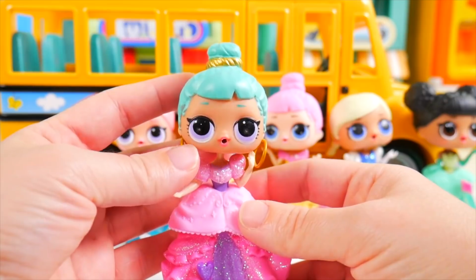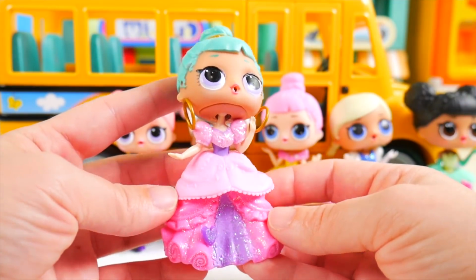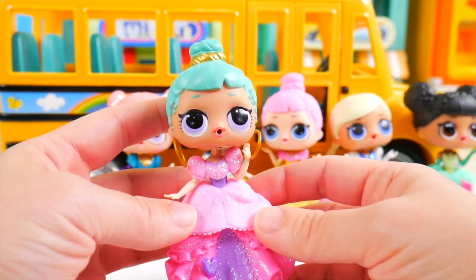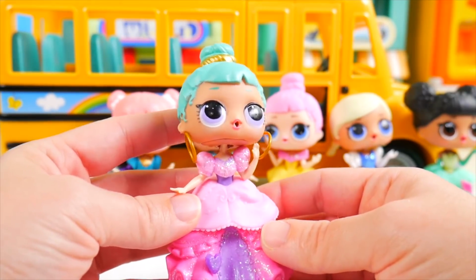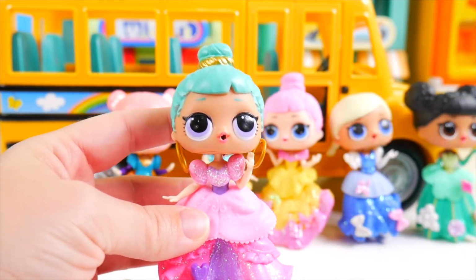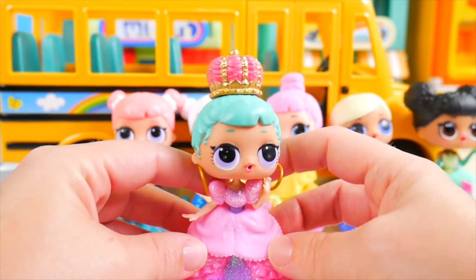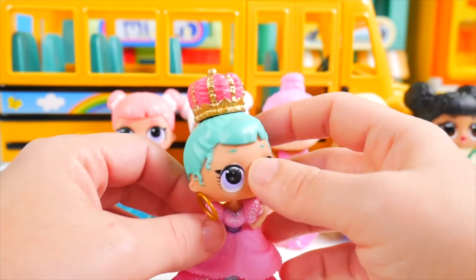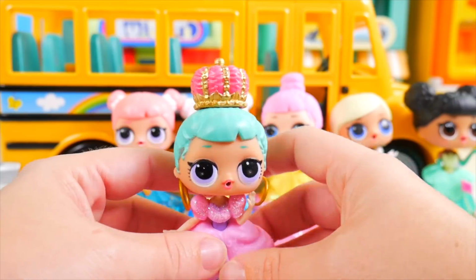It's our Genie LOL doll on Ariel's beautiful pink dress. So sparkly. I love the way the big hoop earrings go with the dress. Something's missing from my outfit. It is? Yes, something on my head. Oh, how about this? You are a princess after all. Oh yes, my royal crown. Doesn't Genie Ariel's crown look good on top of her head? Okay, now she feels ready for the ball.